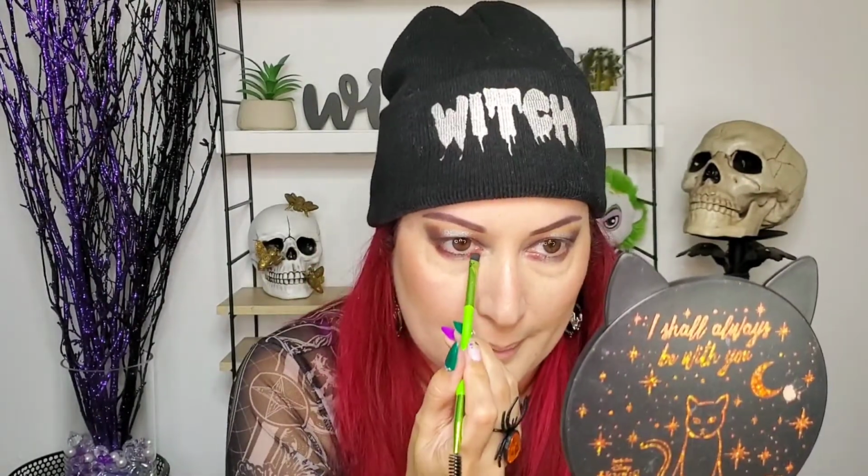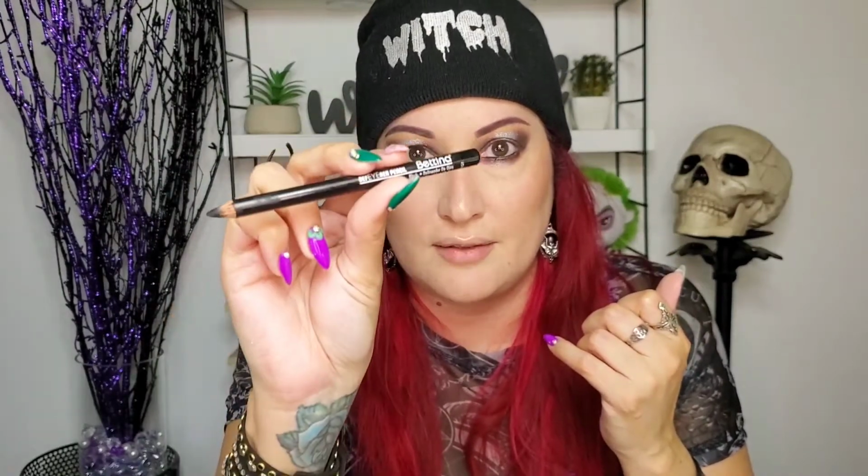I'm going to take a black with an angled brush like this and put it really close to the lower lash line. I'm going to add black eyeliner in the waterline. This one's by Bettina. Really love this one. I'm gonna add some mascara and put some falsies on and I'll be right back.